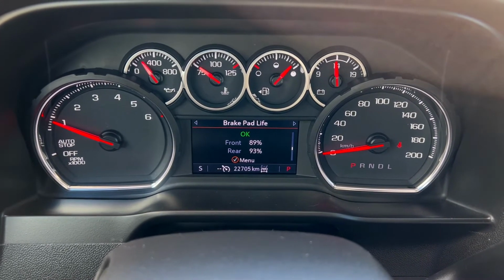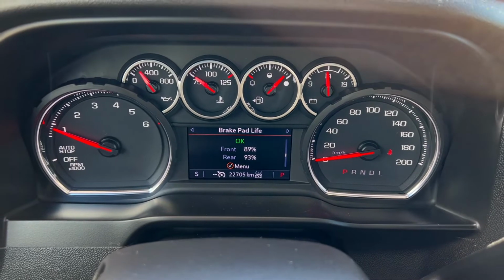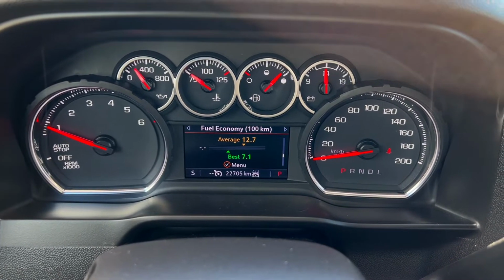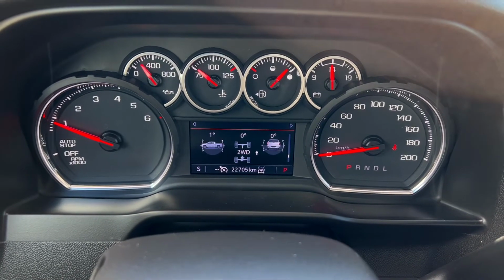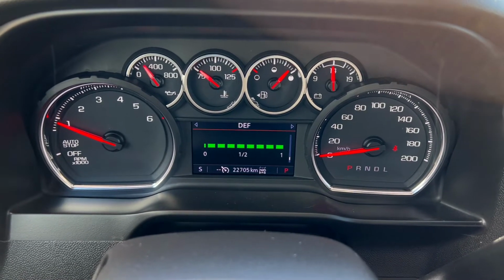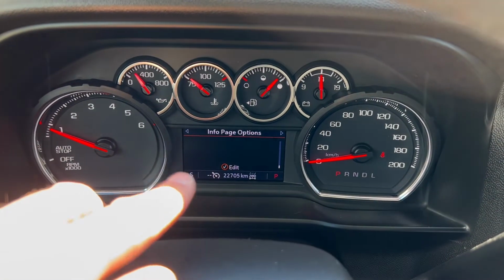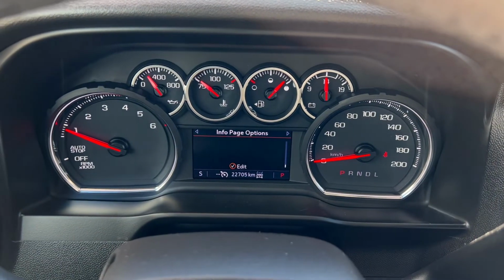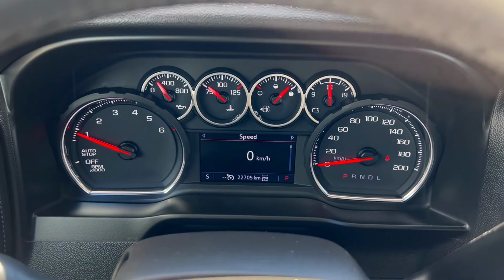Brake pad life is super handy as well because depending on the type of driving, if you're doing towing, your brakes might go a little quicker. So it's not just based on mileage, you get a sense of where they're at. And then you get fuel efficiency, best is 7.1, average is 12.7 right now. Fuel filter life, and there's your all-wheel drive and four-wheel drive, and there's your diesel emission fluid that also tells you that you've got that. So there's just so many features in here, and you can often add more or less into this menu item. So even though it's not a full digital dash, it has so much information in there that's super helpful to have, and I like just having it on the speedometer right there as well.